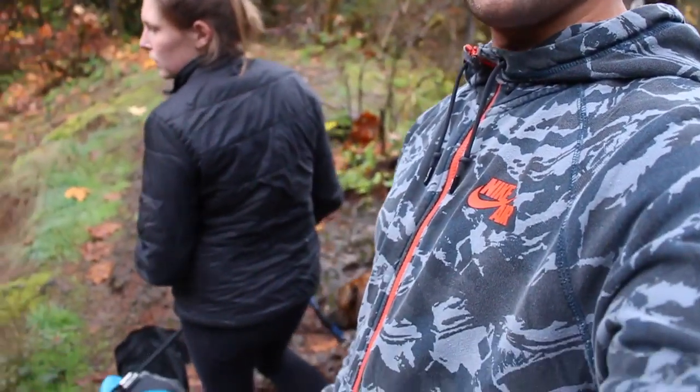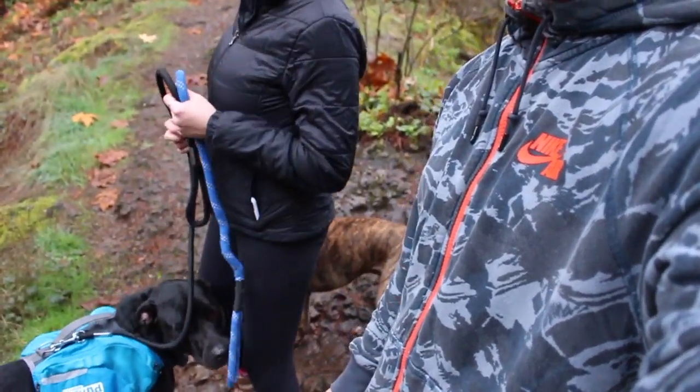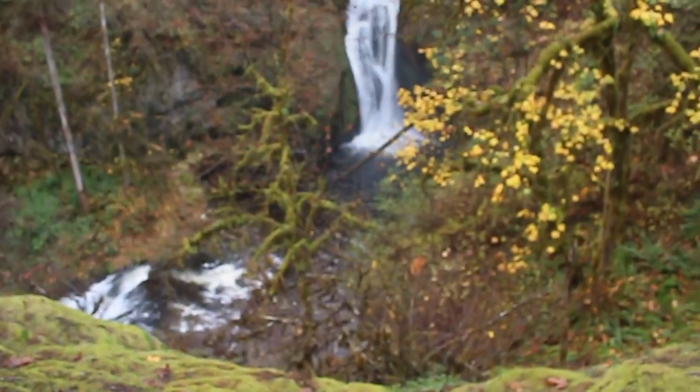All right, so we made it to the lower Butte Creek Falls waterfall. There's Tori, she's got both the dogs on a leash. Okay, well, let's just check it out.